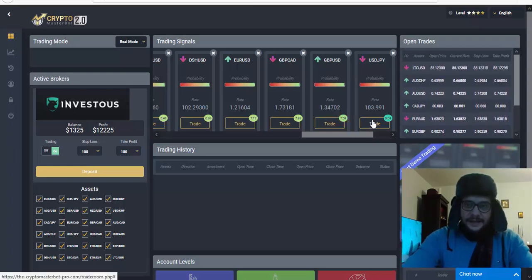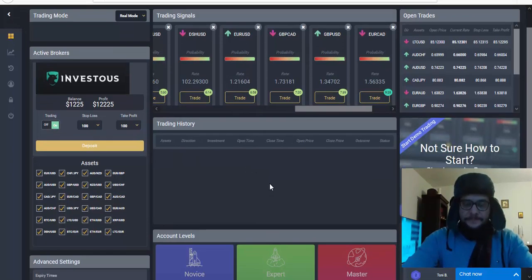Eight trades, and let's choose US dollar Japanese yen, and now we have 9 trades. So that's it. That's the trading session for today. We will see here all the trading history, all the trades that we've placed. We'll see what will happen here in this box.